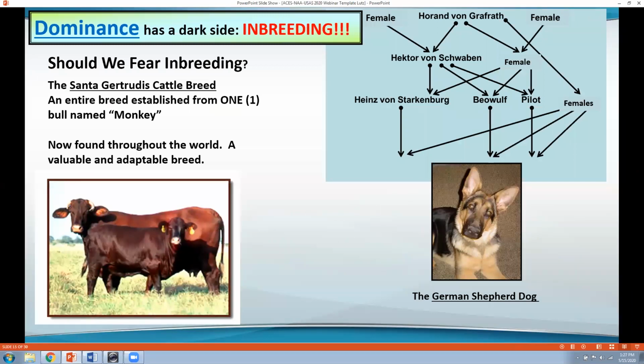Dominance effects are pretty much the basis for what we see when we see inbreeding. Everyone hears inbreeding and they think, oh, that's bad. Well, it's not necessarily bad. And here's two examples. Santa Gertrudis cattle are all over the world. They're a really highly prized breed. They're really good at what they do under certain circumstances, and that entire breed can be traced back to one bull. His name was Monkey.